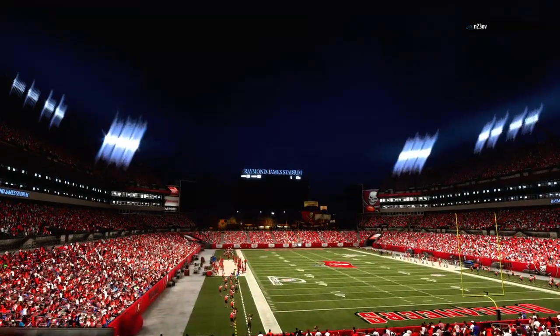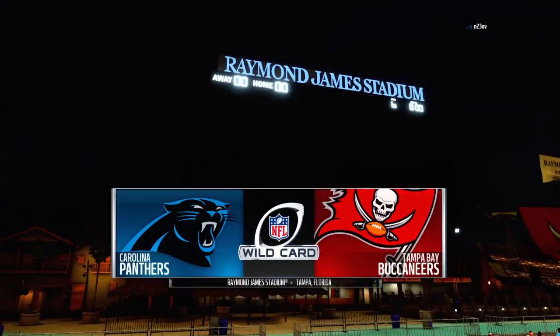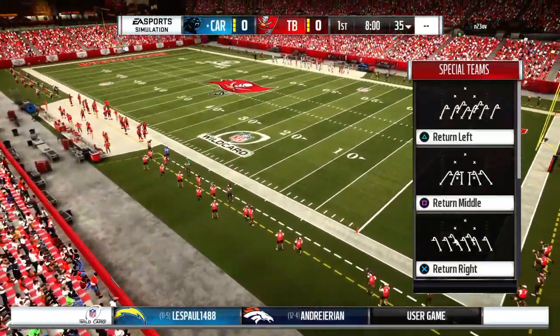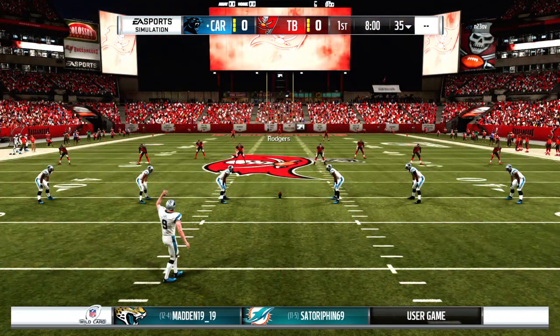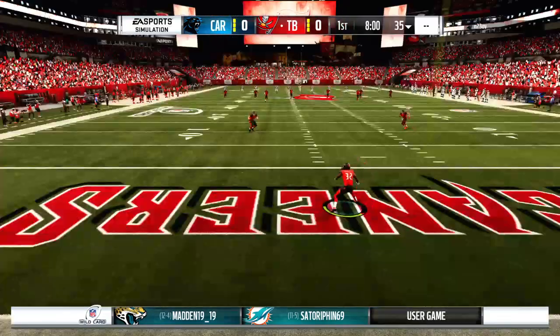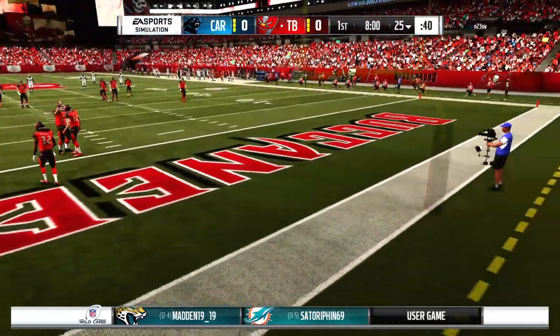And we're about 5 miles northwest of downtown Tampa at beautiful Raymond James Stadium near Florida's Gulf Coast. Tonight, it's the NFC's turn to take center stage as we've got a wild card matchup on tap between the Carolina Panthers and the Tampa Bay Buccaneers. Winner go home is the mantra, and off we go.